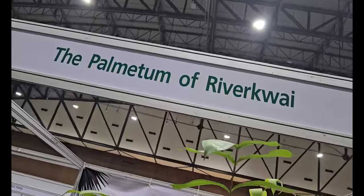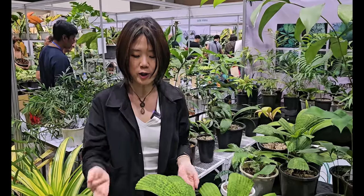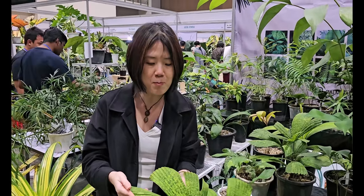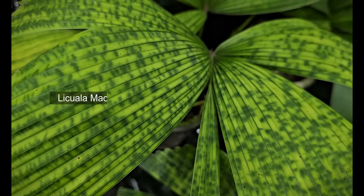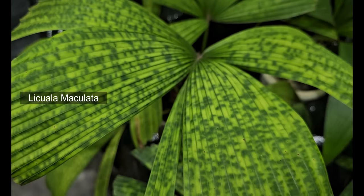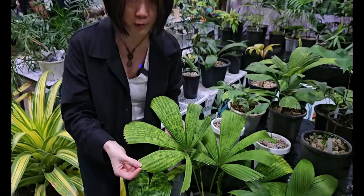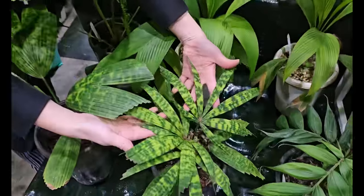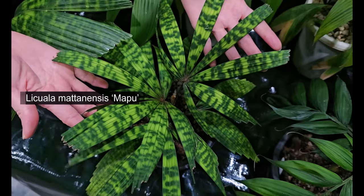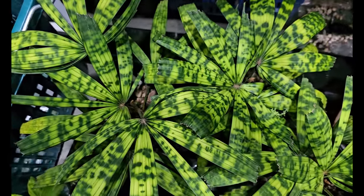We are here at the booth that's called the Palmatum of River Kwai. And here there are some really amazing palms. I want to show you especially the molted ones. I think molted palms are so gorgeous. This one here in my hand right now is called the Licuala maculata. It is a palmate leaf, split leaf, and really gorgeous molting. The next one is the one that's right here. It's the Licuala mapuensis. Very proud to say that this is hailing from Borneo. Borneo is the island that I am from.